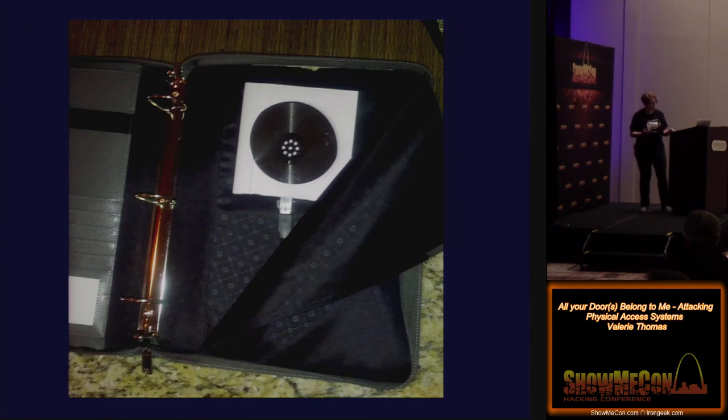Unfortunately, the leather on the binder prevented a lot of the power from getting to the card. So while it tested okay at home, field testing did not work so well.